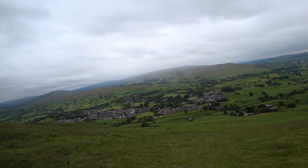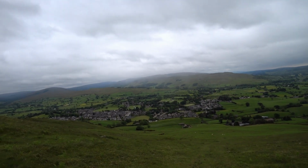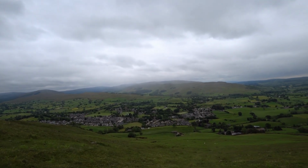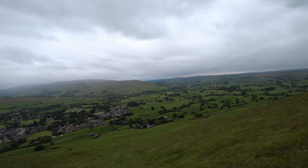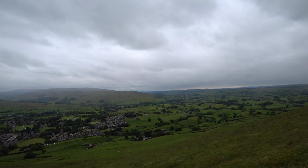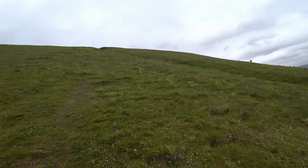Look at that now. See a lot more of the valley. Sedbergh, cricket green, school playgrounds, all the farms. Beautiful English countryside, all cut up into little farm fields. Very, very green because of the rain.